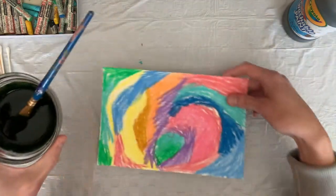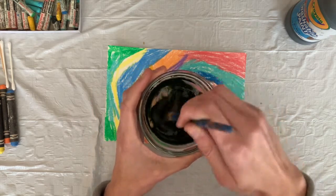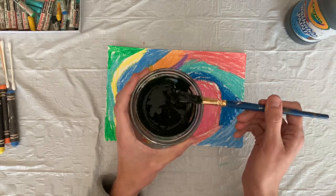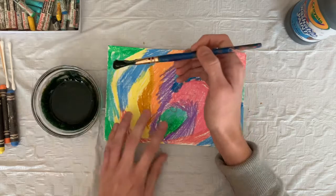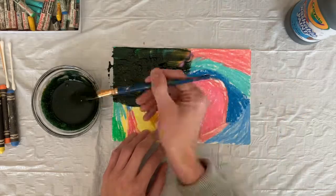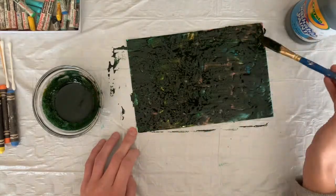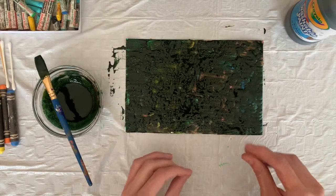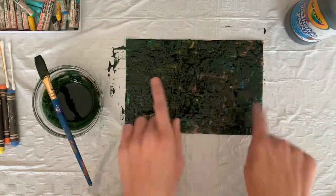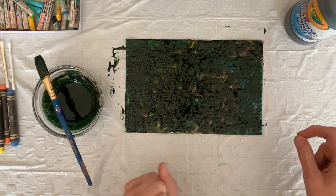And I'm going to take my painting back, or what's going to be my painting, my drawing first. And now what we're going to do is we're going to cover this whole thing in this dark, dark paint. So I'm going to take some nice big globs and just cover the whole thing. Okay, so I've covered my picture here with my dark paint completely. You can just kind of see some of the colors peeking through, but that's okay. That kind of makes me excited for when we're going to do our drawing on top.